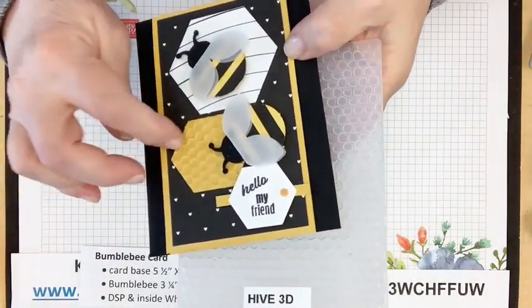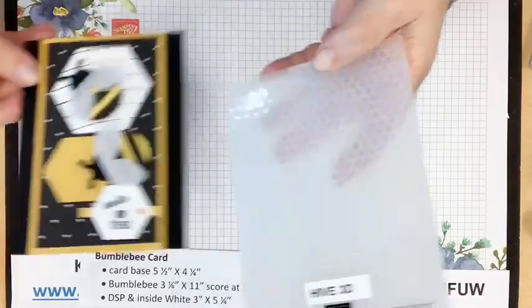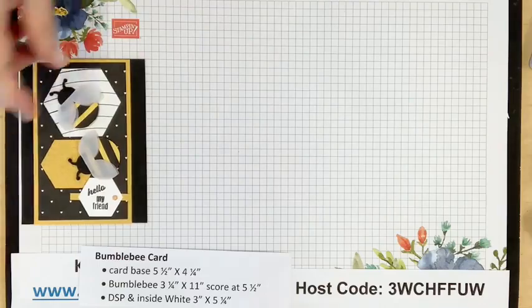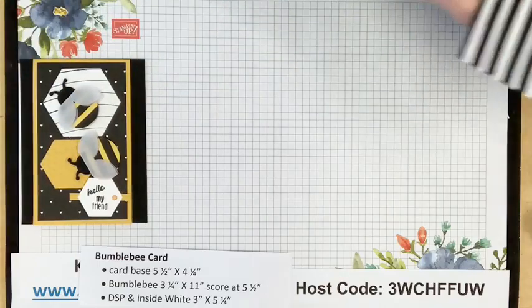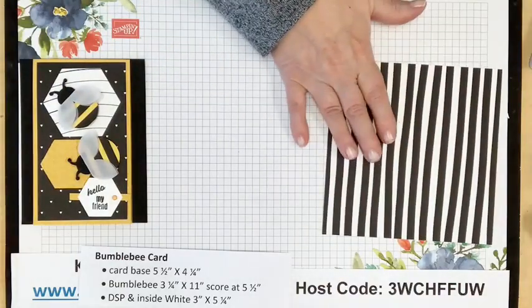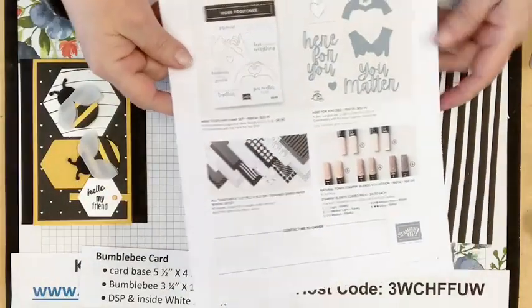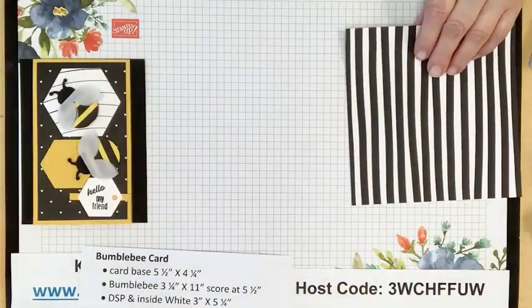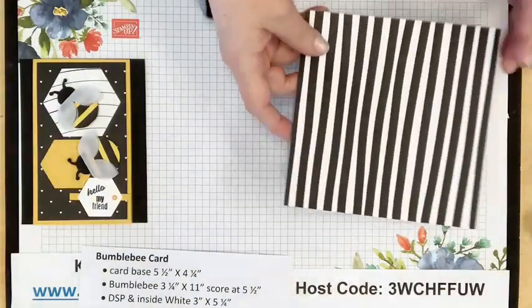That is the Hive 3D embossing folder. But this ladybug can be a bee, obviously. People are so clever. And this is the All Together designer paper that's new. It's a 6x6 paper, and I have a bunch of it. I'll show it in a little bit with my kit to go.